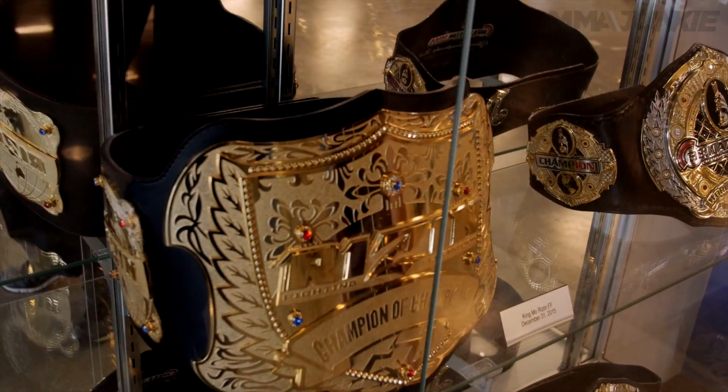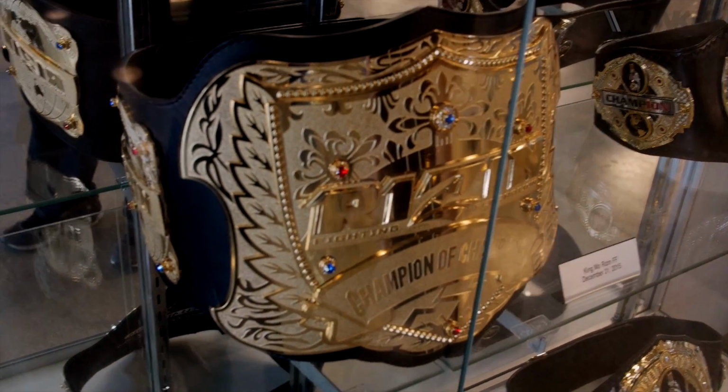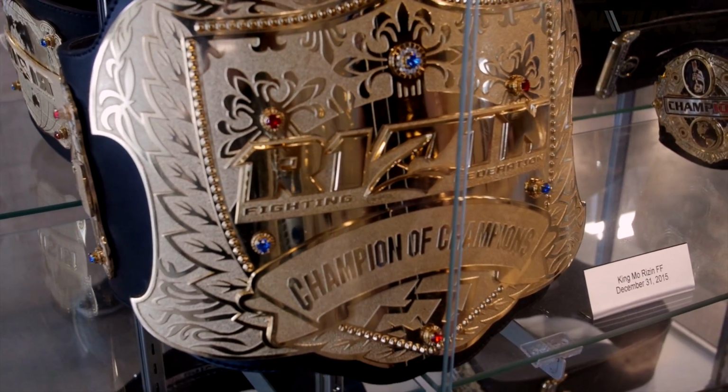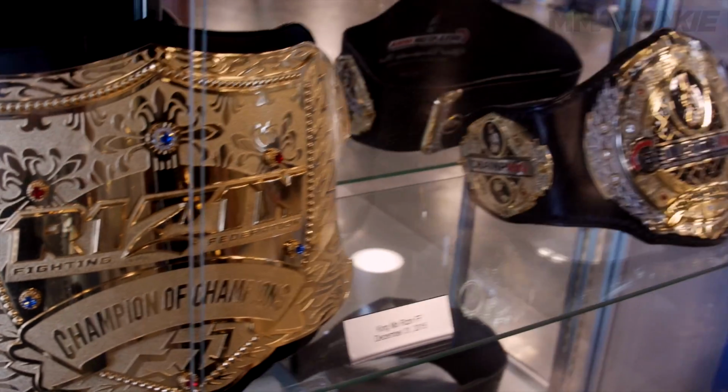And then another really cool belt from Japan is, you know, when King Mo just recently fought over there on New Year's Eve, the Rizin tournament, and he won that tournament down there of heavyweights, and he did a phenomenal job. So that's actually a really cool belt from Japan. So anyway, we finally got our trophy case with our UFC belt. I know that was a big knock on us for a while, so we got that monkey off our back.